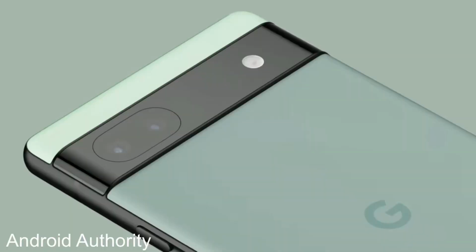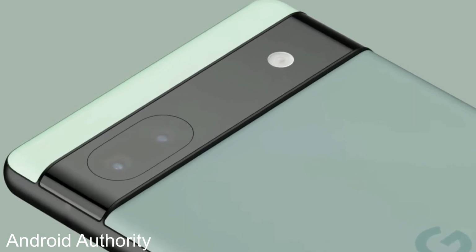And the main thing is the new Tensor Chip. Google went in-house like Apple with their A series of chips. They've started producing their own chip, the Tensor Chip. They're bringing the Tensor Chip to the Pixel 6a, along with this cool looking design with the visor across the top. Now, what does that mean with the Tensor Chip?